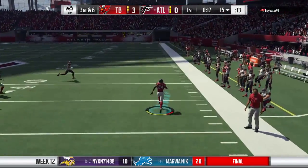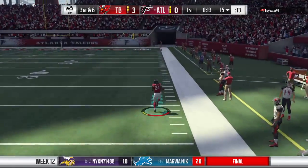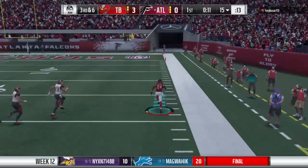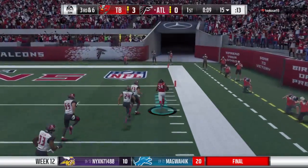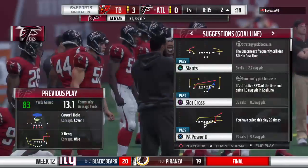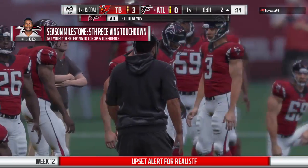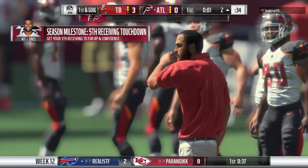Swings it out to the flat for Freeman. Avoids him at the 40. Devontae Freeman, they're not going to get him. 20, 10. And oh, so close as he takes it all the way to the 2-yard line. They're able to convert on 3rd down, and that sets up a 1st and goal.